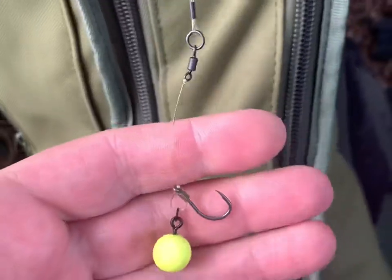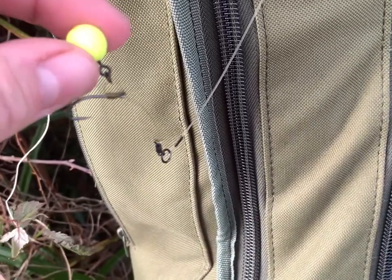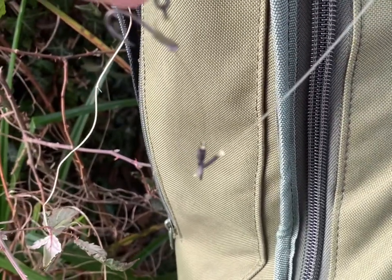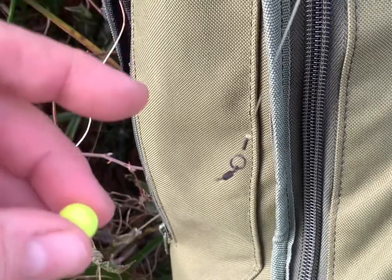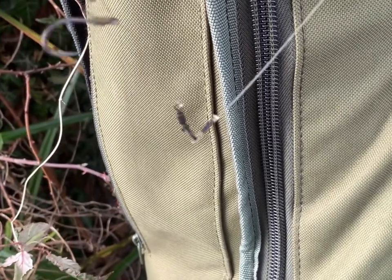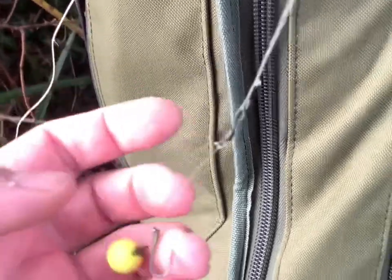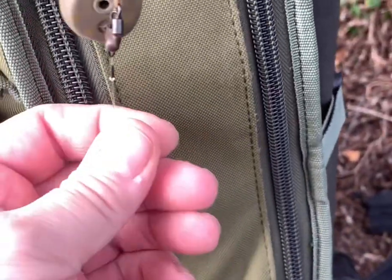Deadly rig, really. Can be fished on any sort of substrate, and especially a good rig in the winter. And on top of that, a good rig if you're fishing a lake with wary carp in. It's very hard for them to get away with it. So let's get it back out there, see if there's any more. All right.